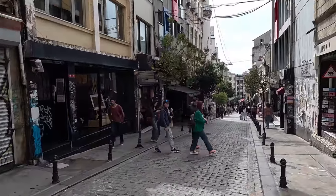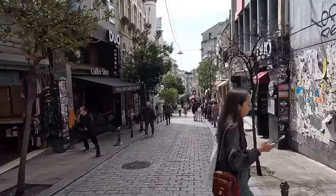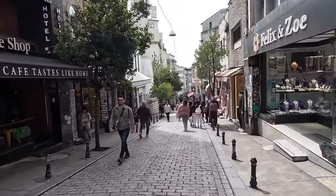And this street normally can get really, really busy as well. Sometimes the cars are passing from here. Sometimes scooters are passing by here, which I'm not really a fan of. I wish this type of street was only for people, so they could just close it down completely.